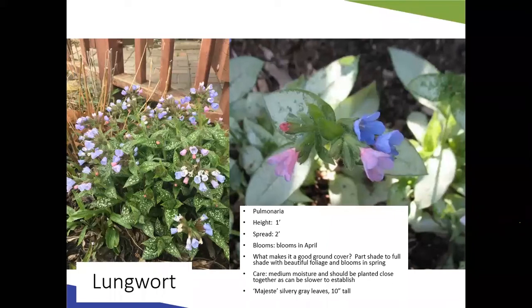But what I think would make it a good ground cover is that it has this really strikingly beautiful foliage. Now, this might be a more expensive ground cover, but if you had a smaller space and you had a shady location, this might be perfect for you. It fills in the space. It spreads 2 feet, and it'd probably take a couple of years for that spread to actually happen. So if you wanted instant, I might plant them a foot apart. If you're okay to wait for a year or two, I'd plant them 2 feet apart.